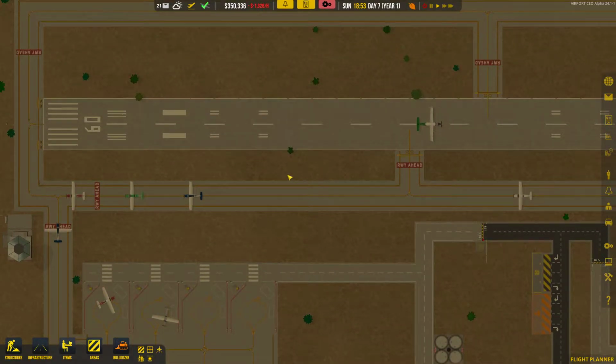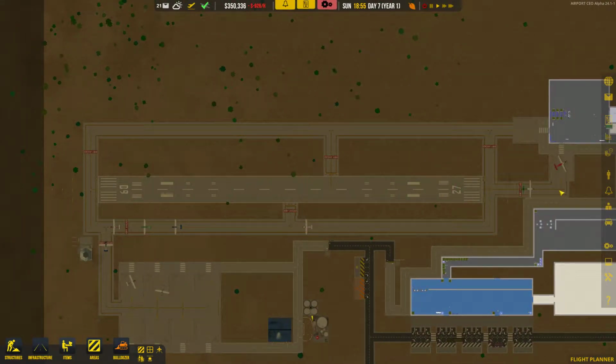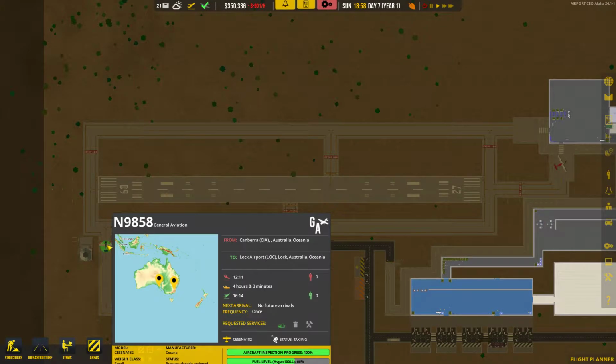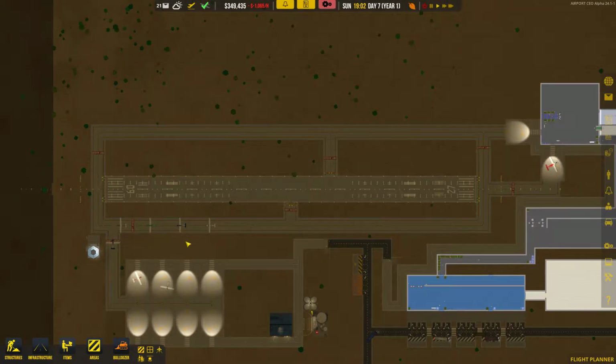This is quite a bottleneck happening here. What's happening here? Let's zoom out and have a look. Okay, the runway's now clear. One of these two planes should go next. Come on, guys. Come on. No, they're waiting for an attacker to land.